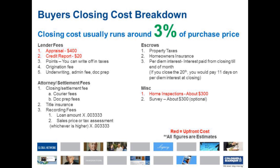For the appraisal and the credit report, once you are under contract with a property, they're going to ask for that up front. So typically you write them a check, and that way they can pay to send out that third-party independent appraiser to get that part processed. Then you have all your attorney or settlement fees, all your closing fees, courier fees, doc prep fees, your title insurance, and we'll get into that a little bit later in detail in the home purchasing part of the video. Your recording fees to record it into the city or county courthouse.